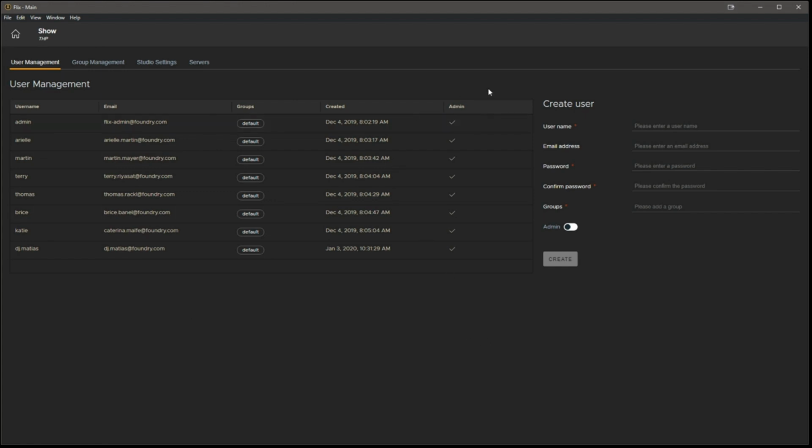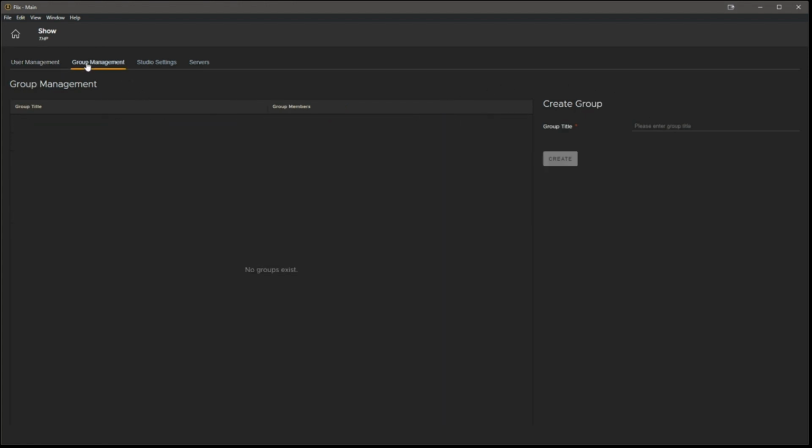So from here, we can see all the users that are associated with our Flix. We can create new ones. Here's the group management, where we can go in and create groups and assign people to those groups. So if we want to have specific access for people to certain projects, we would create the groups here. This way, they'll only be able to see the shows that they're assigned to through the groups.